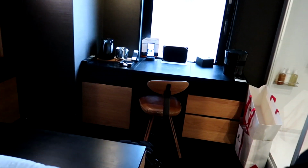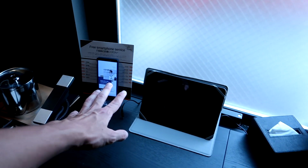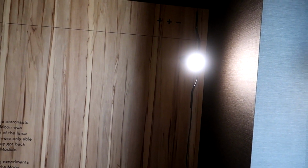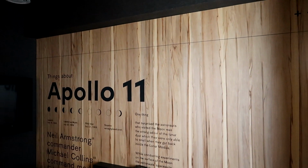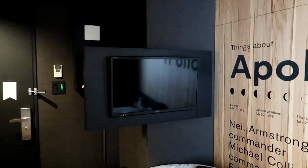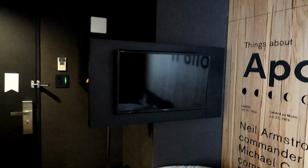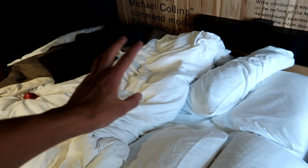Over here we have a nice little workspace. We got a desk. Comes with a tablet and a phone, which you can take out of the place and use if you want. We also have a light right there. The wooden wall is a really nice touch, and it has a random thing about Apollo 11. TV's here, very cozy. You can set up the pillows, so if you want to play video games and stuff, you can do so, and it's really nice. The bed felt amazing. The sheets are amazing.